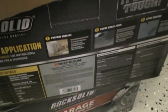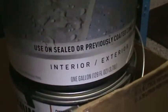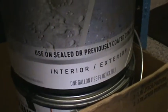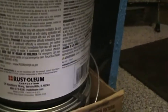And on these boxes, it doesn't recommend to use primer. Wish they would have. Use on sealed or previous coated concrete. But then again, it says commercial grade.